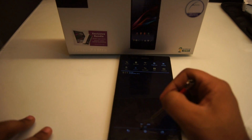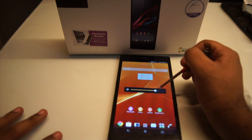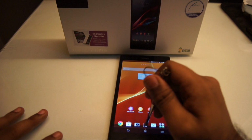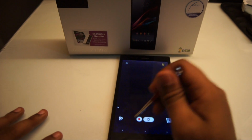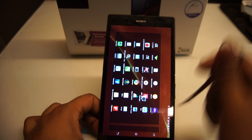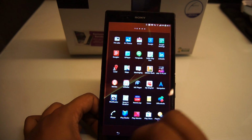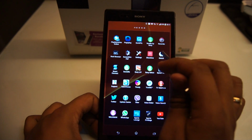I'm just gonna use a generic stylus here that I have. That's another thing, it's actually boasting that you can use pretty much anything on this device. So let's try. Gonna open up, not the camera. Let me open up the Sketch app. Yep, there we go.